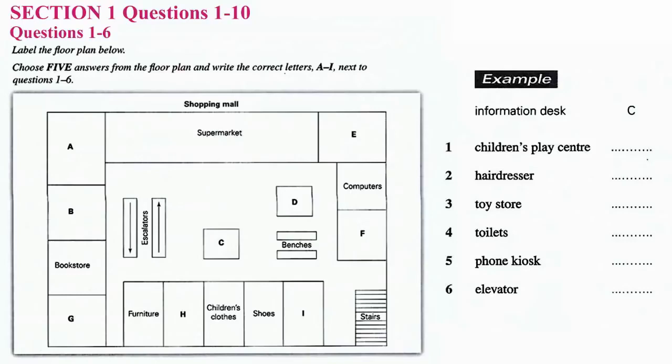Now turn to Section 1. Section 1. A woman has just arrived at a shopping mall with her children. You will hear her talking to a man at the information desk. First, you have some time to look at questions 1 to 6 and the floor plan of the shopping mall. Now listen and answer questions 1 to 6.